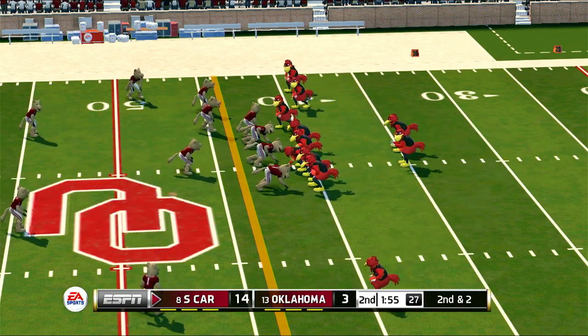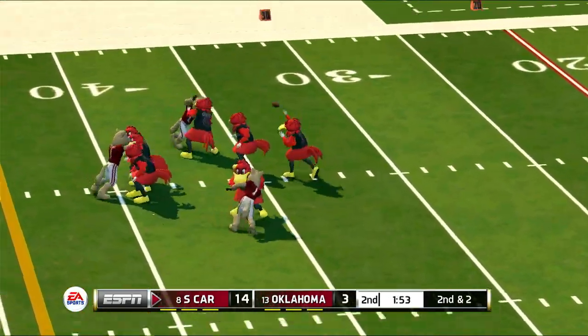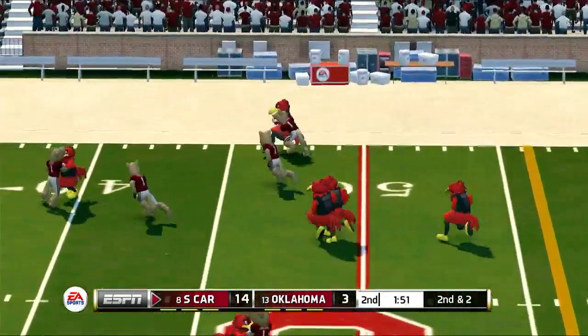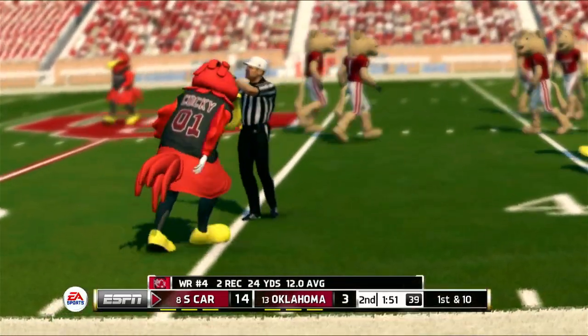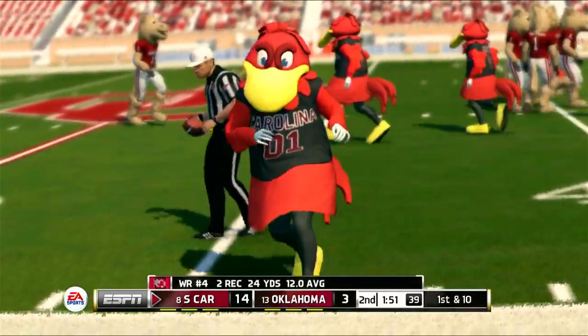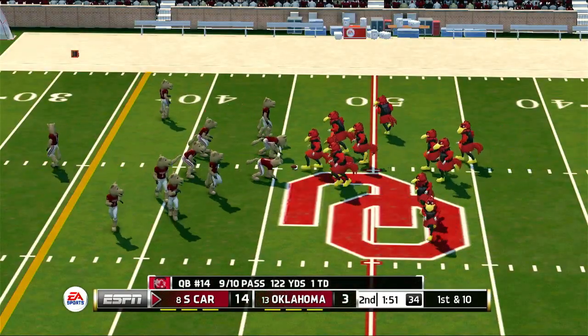Second and two coming up here. Ball on their own 41. Quick pass. He's at midfield, and they push him out around the 46-yard line. He is such a reliable target. You throw it anywhere near him, and this guy's going to get his hands on it and make a catch.